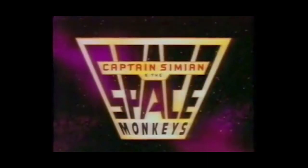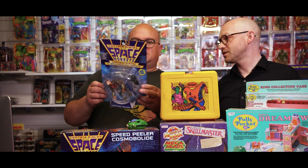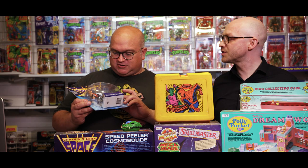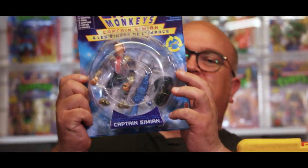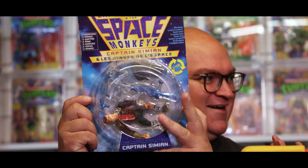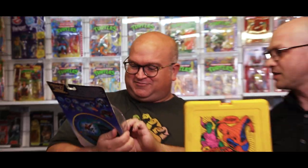Captain Simeon and the Space Monkeys. Because it had to be a TV show. People don't generally remember Captain Simeon because these were designed by Bluebird, and you could make them like they were in space. Yeah. So the whole packet spins. That's cool. That's just a nice little design touch. They don't do stuff like that. They didn't have to do that, but they did.